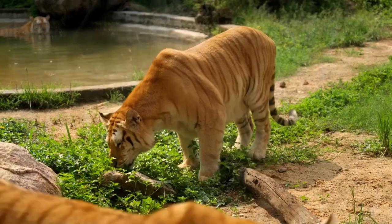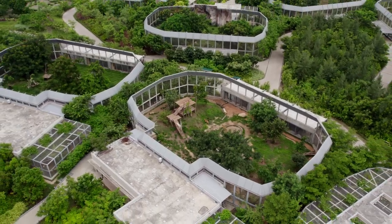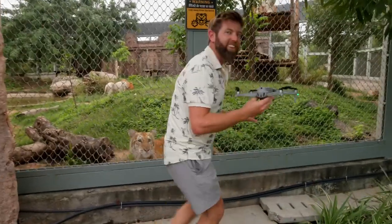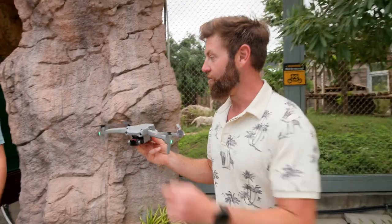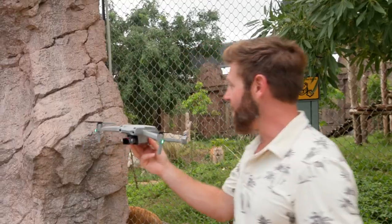Right. So now that we've seen these insane looking tigers, let's throw the drone up in the air for a giant game of cat and mouse. What's this, big boy? What's this? So as you can see, these guys are very playful and they want some behavioral enrichment. So I've got Tommy over here. I'm gonna have him fly the drone and have them chase him around. So go ahead, Tommy, put it up.